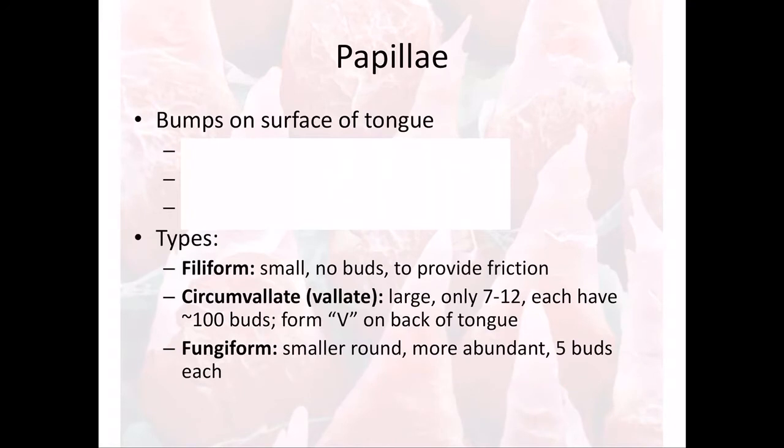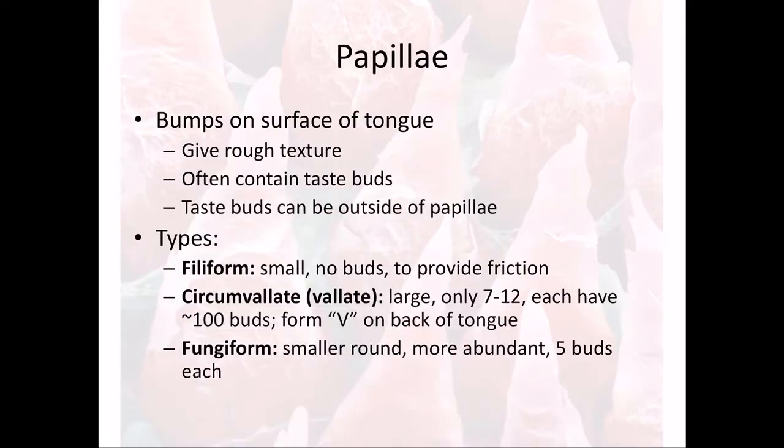The tongue itself is made up of a bunch of papillae, which are just bumps on the surface of the tongue. So that's what gives the tongue its rough texture. And most of these, not all of these, most of these contain the taste buds. Taste buds can also be outside of papillae. They don't have to be in papillae.